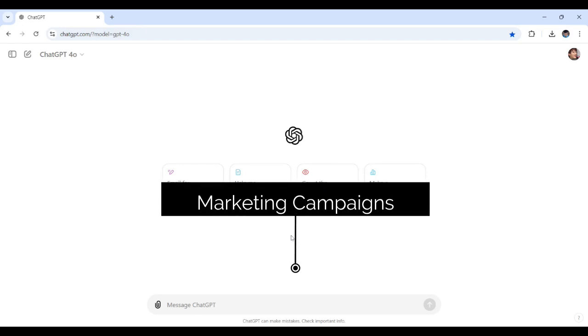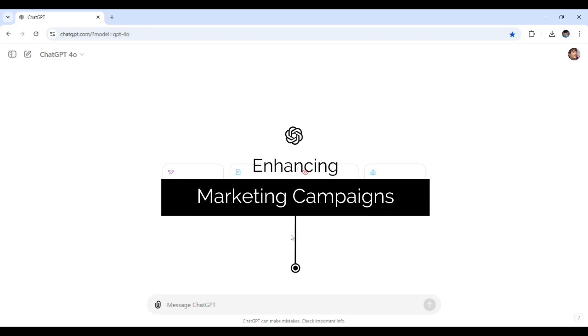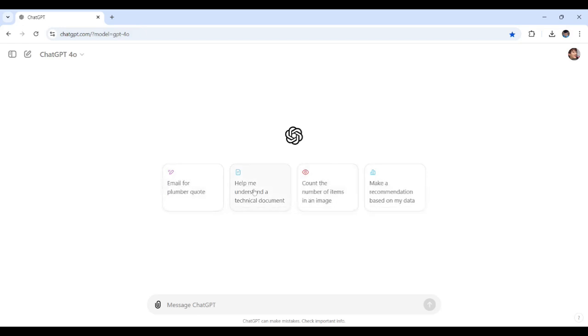Marketing is the lifeblood of any business. Whether you're promoting a new product or running a seasonal campaign, the right messaging can make or break your efforts. But writing effective ad copy and campaign material can be time consuming. That's where ChatGPT can give you an edge. Let's start with how it can help you generate targeted ad copy in seconds.